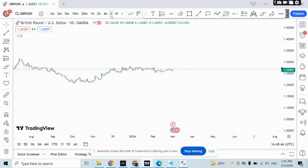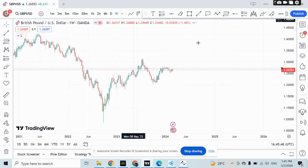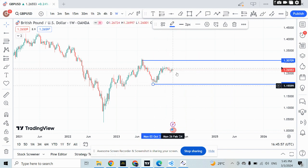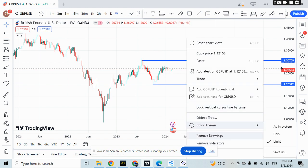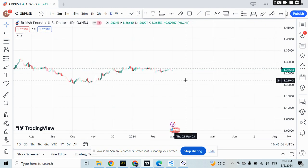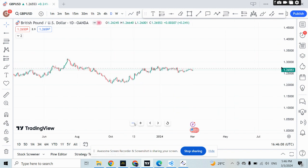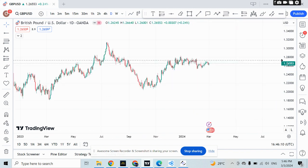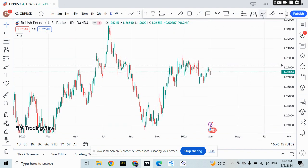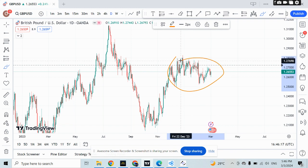Now you can see that this is the recent high that actually formed, and the recent low we're having. So everything lies in between here. So it's actually a consolidating market for now. So if we go to the daily time frame and see what we have, you can see clearly now what I was talking about, the consolidating market.